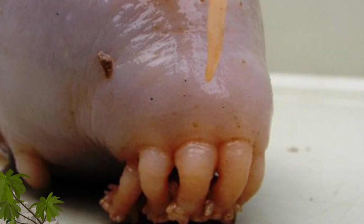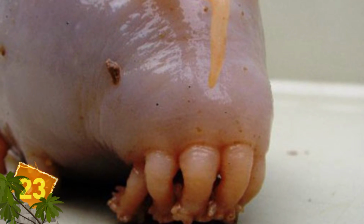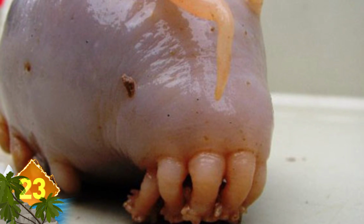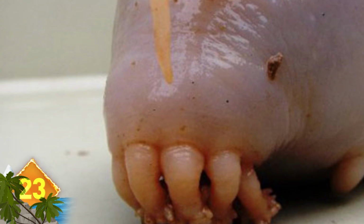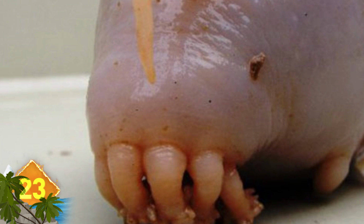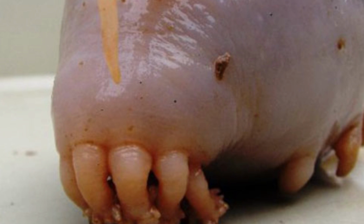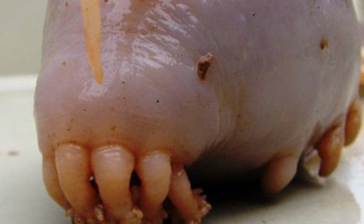Number 23. Cthulhu larva. Now, it's also known as the abyssal sea cucumber, and they spend their lives in groups of hundreds scouring the bottom of the sea for food. They're more officially known as scotoplanes that exist around 1,000 meters deep. Some people think it looks kind of like a mutant bunny rabbit.